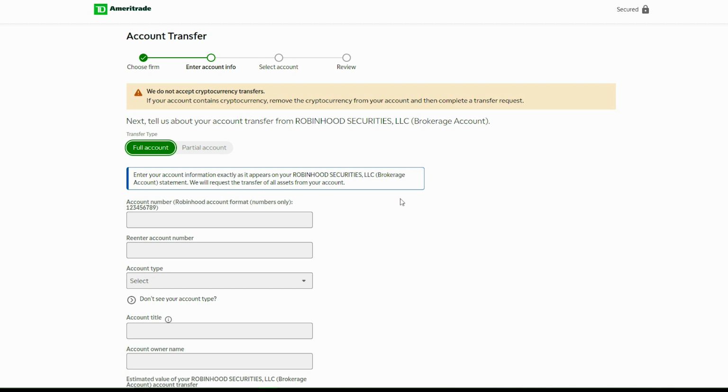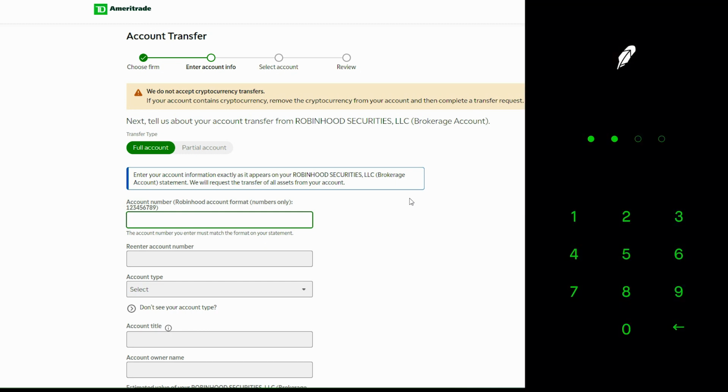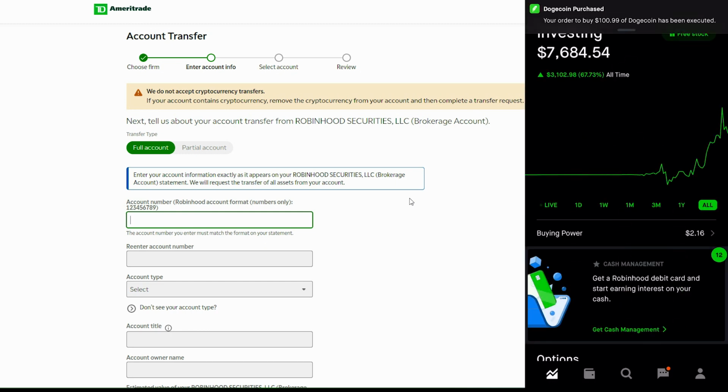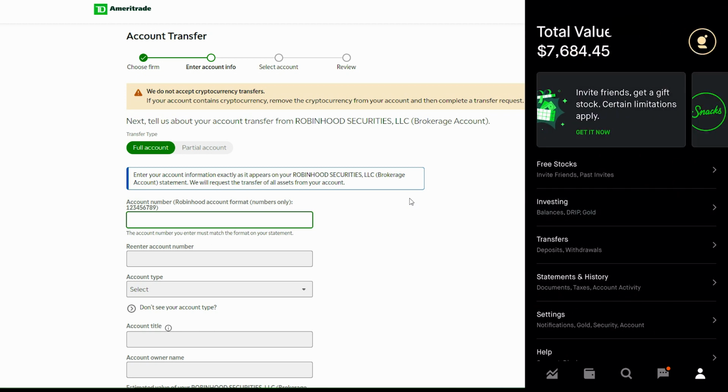So you're going to want to find your account number. You can find that if you go onto the app. Let me start screen recording real quick. Okay, so I'm opening up the app here, and wait, your order to buy. Wow, that was a while ago. I was just doing that for the giggles.